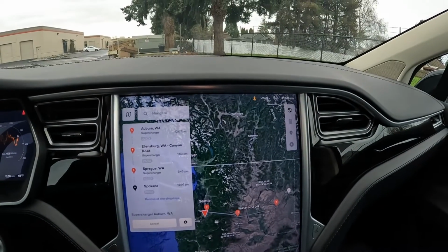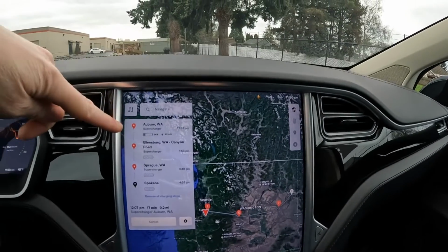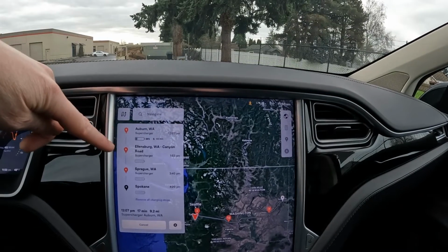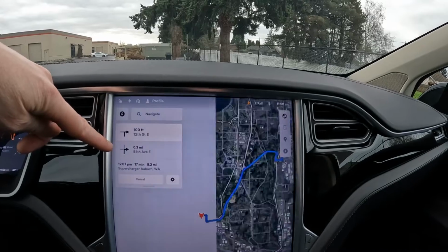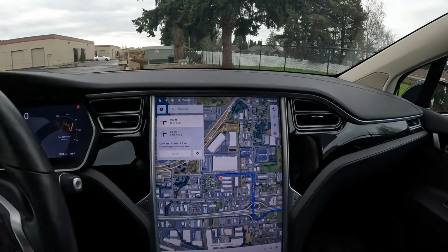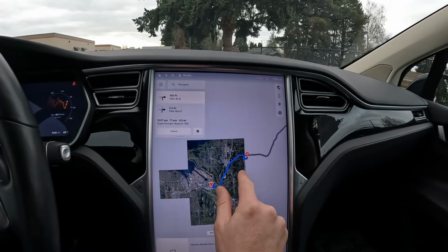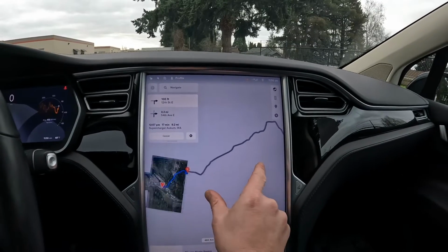Now turn right onto 12th Street East. So I'm going to charge in Auburn. I'll arrive there with 24%. I'll charge for 40 minutes. I'll charge again in Ellensburg, Washington. And it figures out the whole trip for you and the charging spots. So Tesla always has your back.